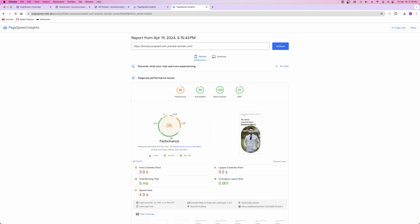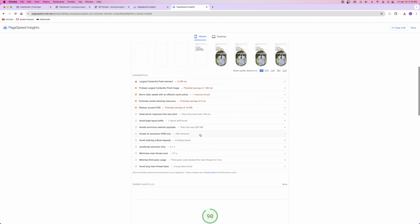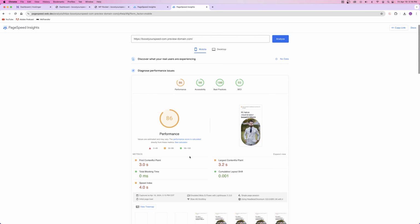Now, if you want to get yours from an 86 up to like a 90 or a 100, so you got a really fast performance score, that's where the hard way comes in. And that's where you have to understand what all of this means down below, look at your audit, pay attention to what all these do, and then you have to learn how to go and fix all of those, which I talk about in the second half of this video.